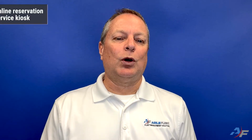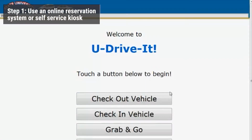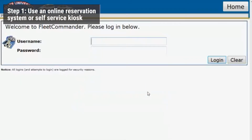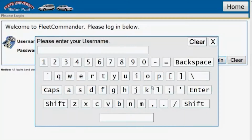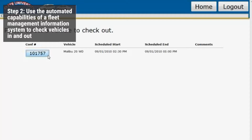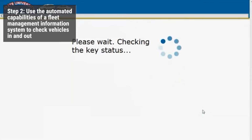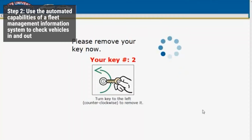Vehicle sharing technology is much easier to use than most people anticipate. There are really only 3 steps to sharing vehicles and sharing them efficiently. Step 1 is to use an online reservation system or a self-service kiosk to schedule or coordinate the use of the vehicles. Step 2, use automated capabilities of a fleet management information system to check out a vehicle and check the vehicle back in. Some of them even have automated ways to hand out keys and collect keys at the end of a trip, so that no fleet staff are involved whatsoever.